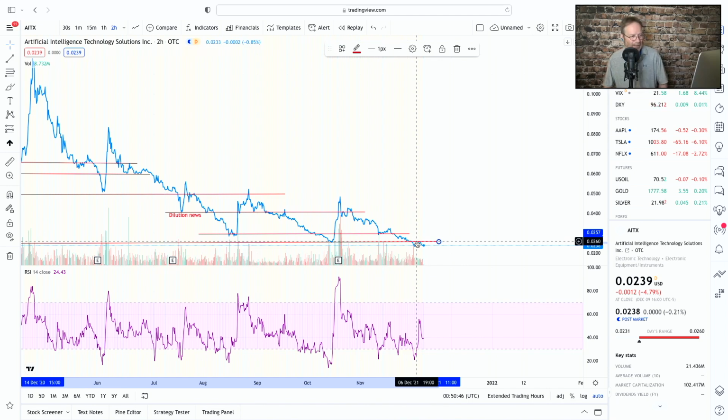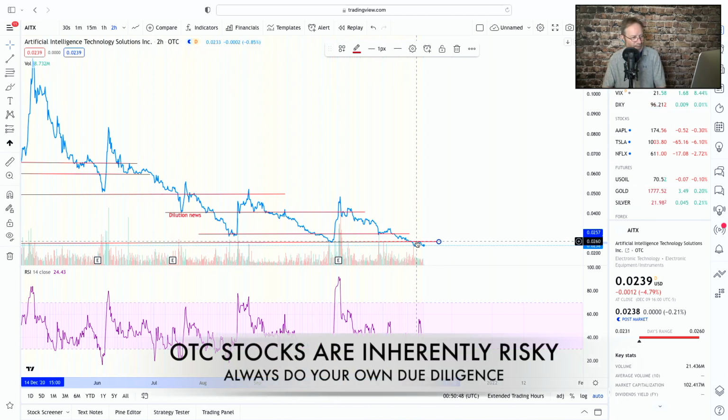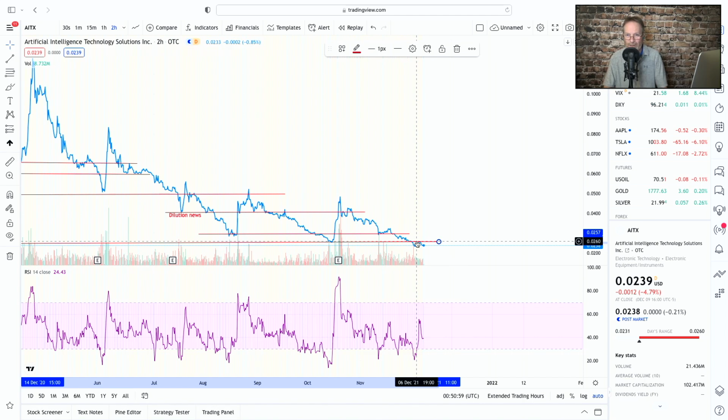It's a good stock to swing trade. It's a little bit scary to hold long term. I do have a small position long term in hopes that this thing takes off at some point, but I'm not going to go heavy into it until this dilution ends. So let's take a look at where we are on that.